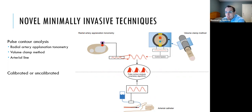So this light detector measures the blood volume, and this clamp around it keeps the blood volume constant using the light source and the detector. So how does it keep it constant? Basically, this little cuff on the finger inflates during systole and deflates during diastole, and because the blood volume is held constant, the cuff pressure would equal the arterial pressure. That will give you a pulse contour wave that the proprietary algorithm can then convert into a cardiac output.